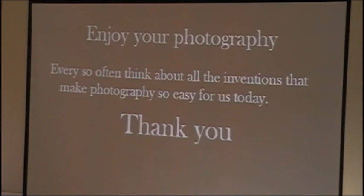I'm sure you all have photo albums at home, and you look at them occasionally, and you remember the good times you had at weddings and other family events. So there's a lot more to photography that I haven't talked much about, but it's one of the most important things in life, I think.